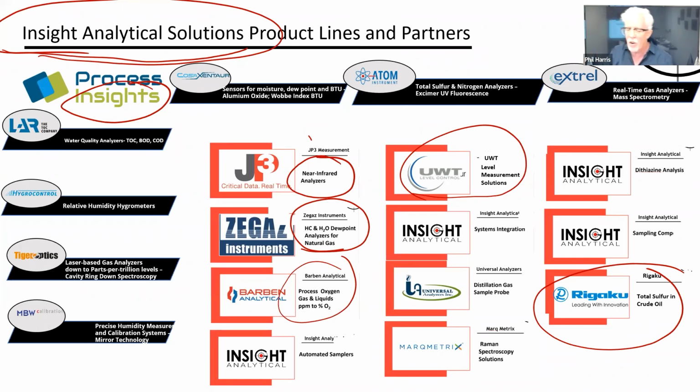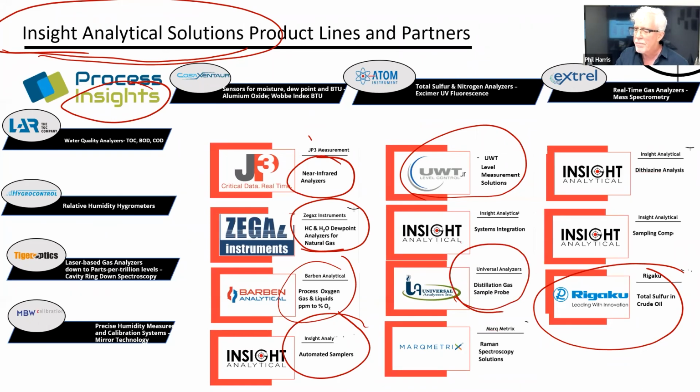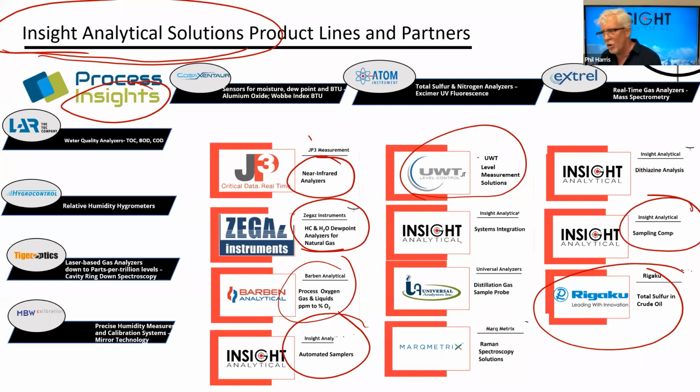We manufacture also our own line of automated samplers, custom, sorry, that's not universal analyzers, guys. Custom sampling system components. We've got our own line of probes, three-way valves, things like that. We do some chemical analysis for pipelines, and of course, act as a systems integrator.